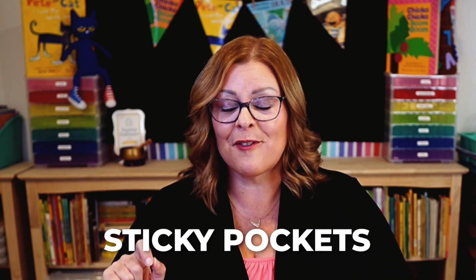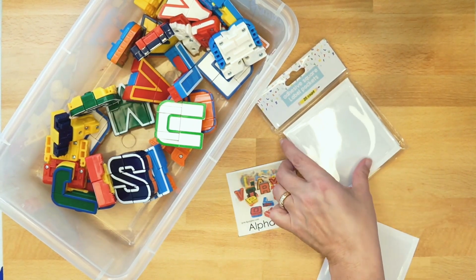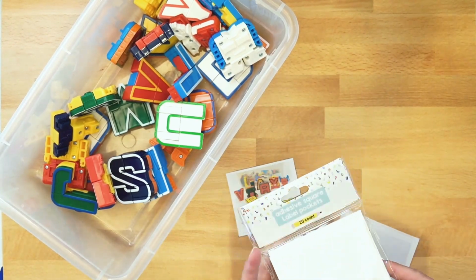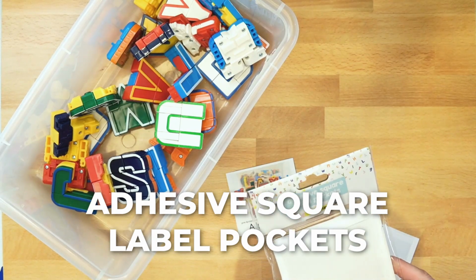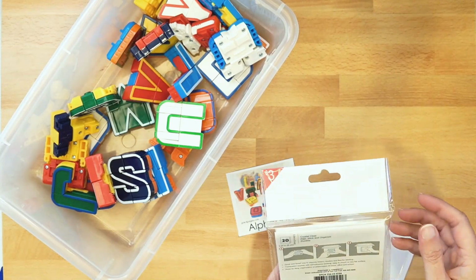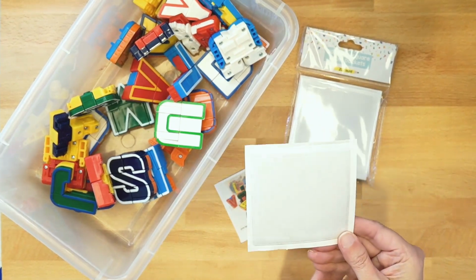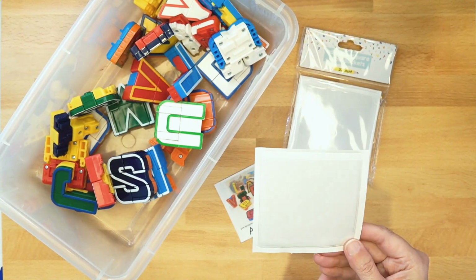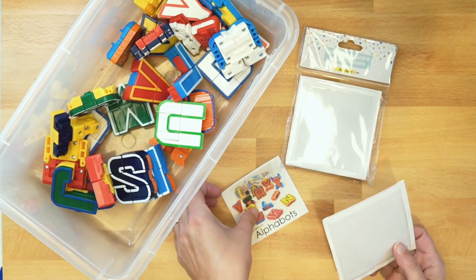Just love it. So next up is item number 8, and that is the sticky pockets from Target. So here you can see on the screen, in the Target Bullseye Playground, they have these types of labels. They're called adhesive square label pockets. 20 come in a package, and the cost is $3. They don't always have them though, so when you see them, grab some and stock up. You can order them online, but you have to buy all the different sizes in bulk. So I like to just buy the square ones.